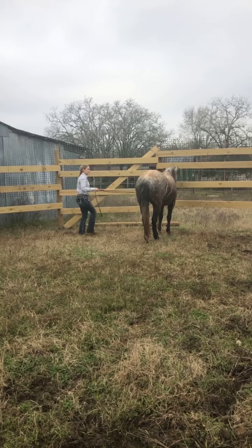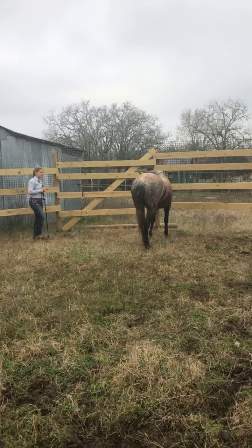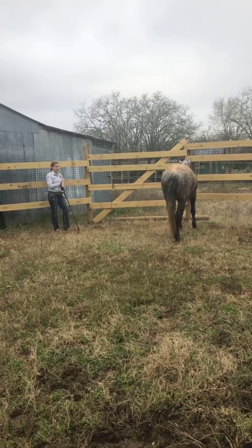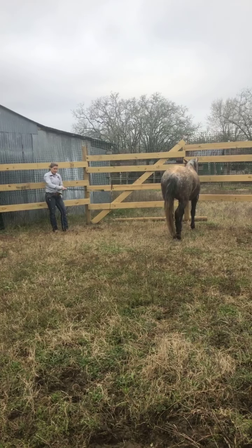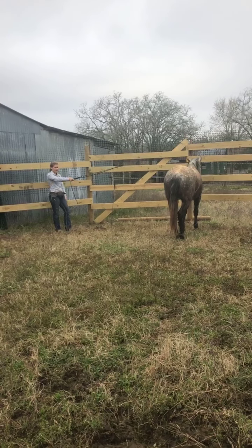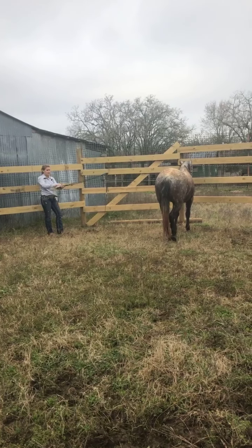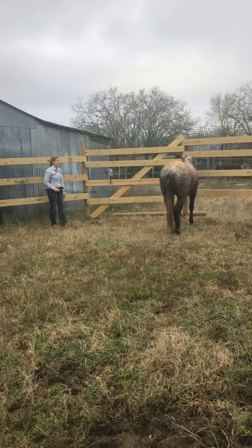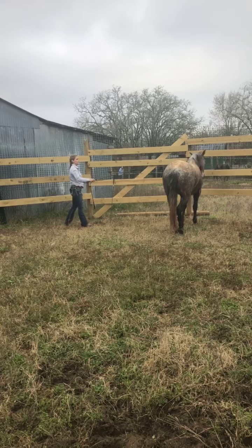Good girl. She's really licking and chewing right now, letting me know that she's okay. So I'm going to start to move my hand. I've been working with her like this, with my hand at the end. I'm going to start moving my hand up here just to see if I can get a little closer with that touch being on her.